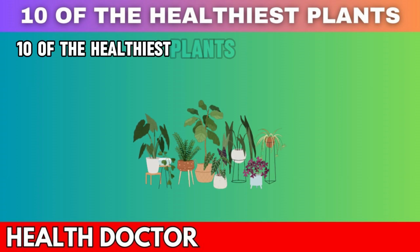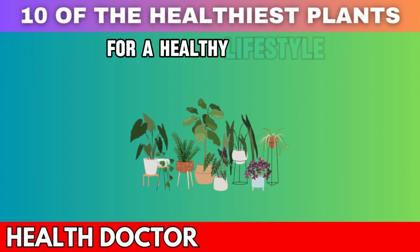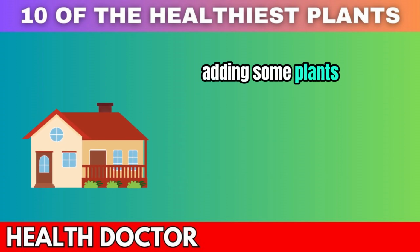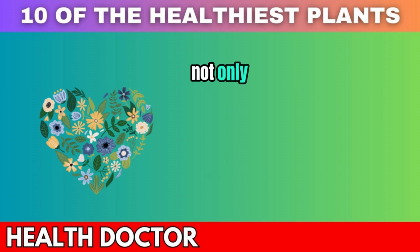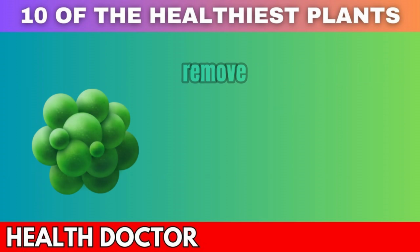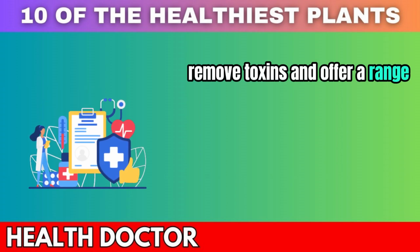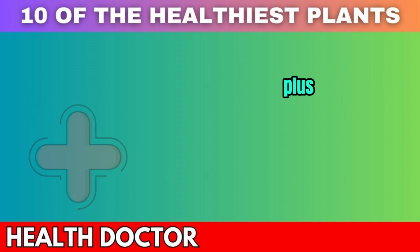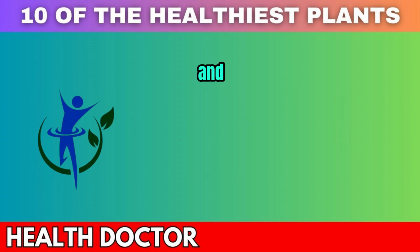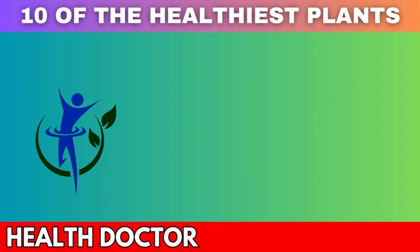10 of the healthiest plants to have in your house for a healthy lifestyle. Have you ever thought about adding some plants to your home? Not only do they add a burst of color, but they also improve air quality, remove toxins, and offer a range of health benefits. Plus, research shows that indoor plants can reduce stress and contribute to a healthier lifestyle.